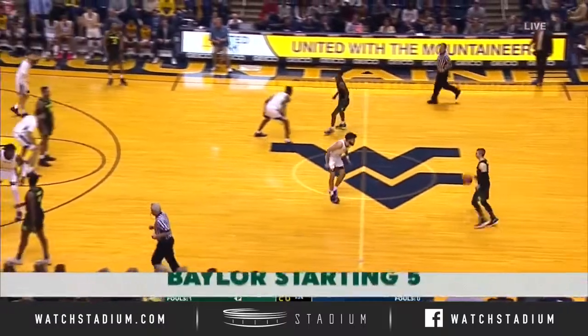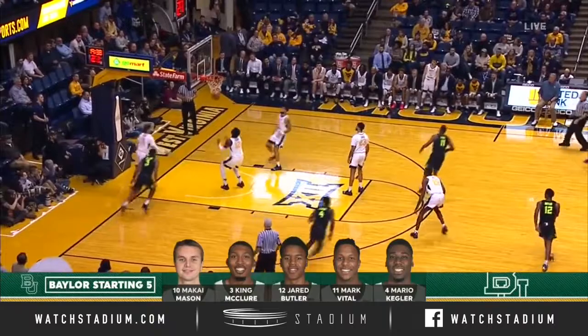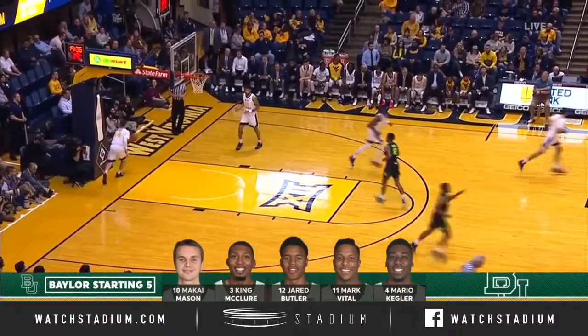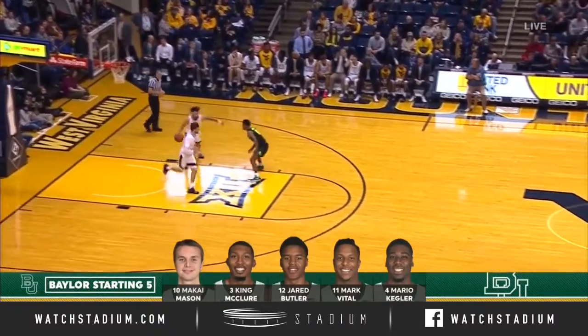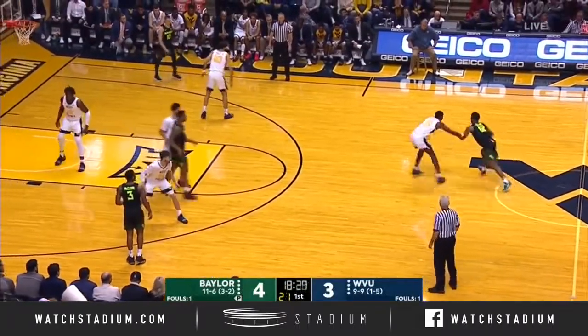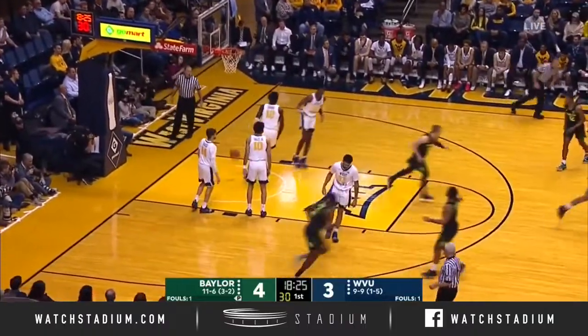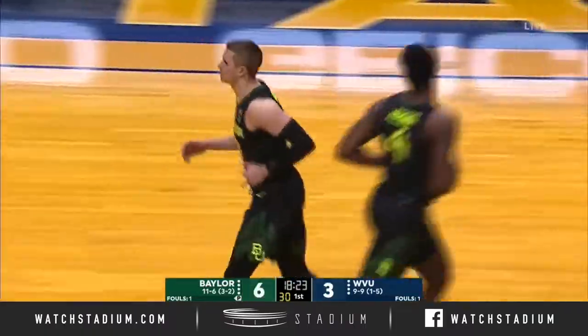Break the ice in this one. How does Baylor want to attack West Virginia on the offensive end, Chris? Well, it's a nice pressure release to start. When you play West Virginia, you've got to deal with their pressure. That kills the zone. Good backdoor cut. Makai Mason high over Gordon and in.